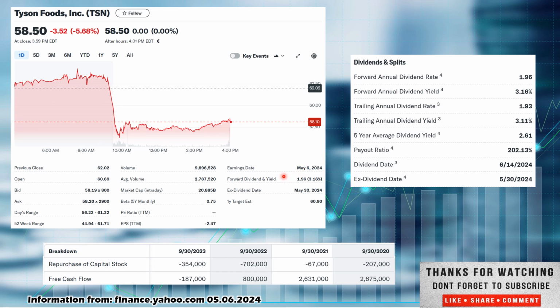Forward dividend is at $1.96 paid out on the year. They do have a nice starting dividend yield, 3.16%. Is it safe? That's what we're going to look and see. Ex-dividend date, May 30th. So their ex-dividend date is at the end of the month. If you were to buy them now, you would be in line for their next dividend payout.